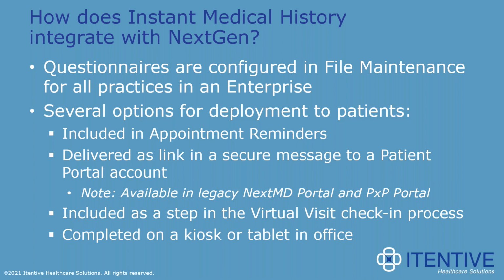And then finally, instant medical history can also be used directly in your office by giving the patient either a tablet or directing them to a kiosk in your waiting room to complete the necessary forms. Obviously this requires the patient to be physically in your office, so you do lose some of the benefit of having all that clinical data ahead of time, but it can still help reduce paper and also limit the time spent transcribing that data from a paper form into the patient's chart. So still some benefits with that.